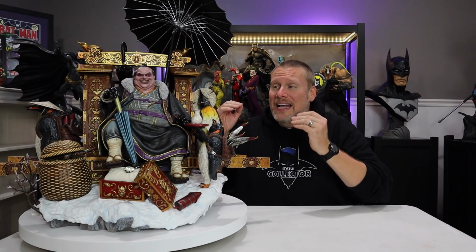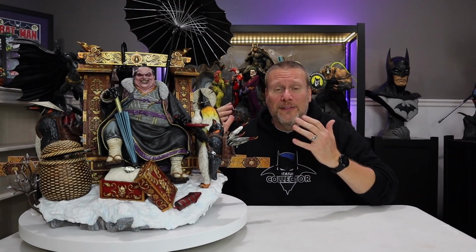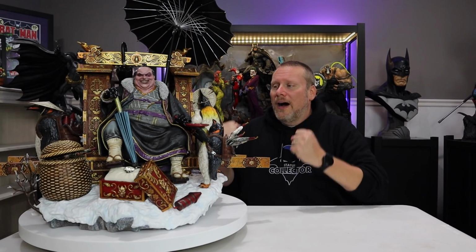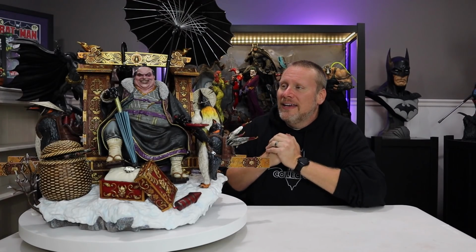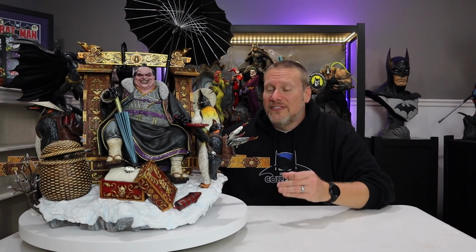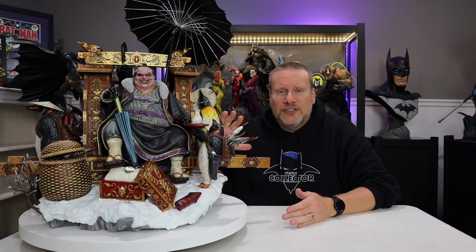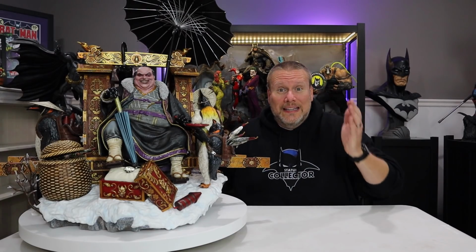It's massive, it's awesome, and we have a high-end quality penguin piece right here for the very first time. It's so awesome and refreshing to see a penguin in the market, and again, I tip my hat to XM Studios for executing this with near perfection. This thing is absolutely beautiful. I cannot believe the amount of texturing, the amount of detailing on this piece. It is just really blowing my mind.